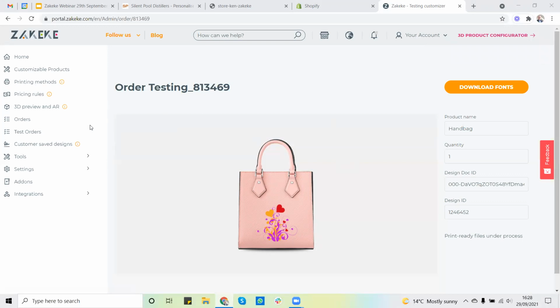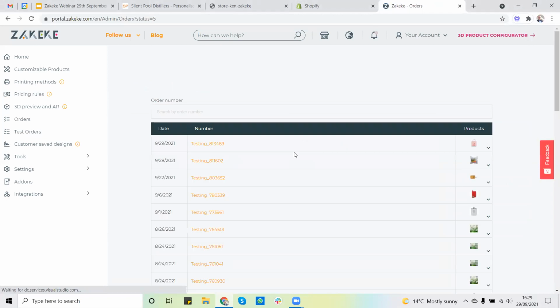So I've also been asked if Zakeke can be offered to integrate with other stores. There's a full list of stores within our website, and you can see all of the integrations there. If it's not listed, it may be on the way, so please let me know and I'll find out. Alternatively, you can connect via an API. Let's go to the test orders now.